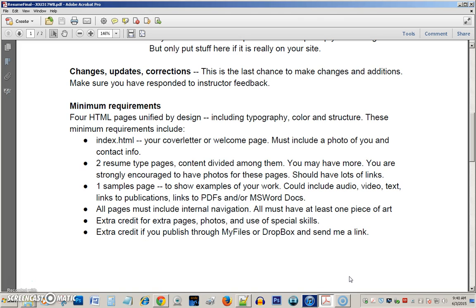Make sure on your samples page, be it audio, video, art, images, I don't know what, that you don't just throw it there, that you give us some explanation about what it is. Did it come from a class? Was it from a publication? Was it some independent work or an internship that it came from? What skills did you learn from it? And so on. So give us some explanation of these things, which will also give you some text where you could then float in something like that image, for instance.